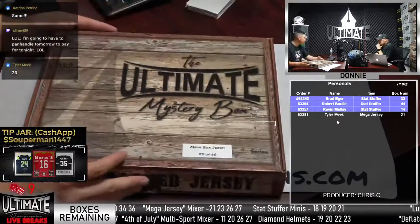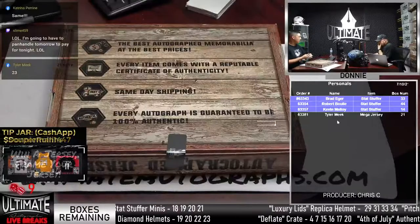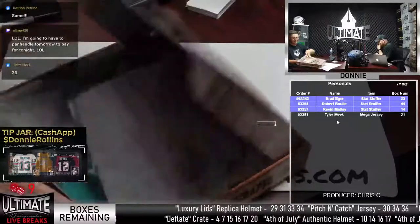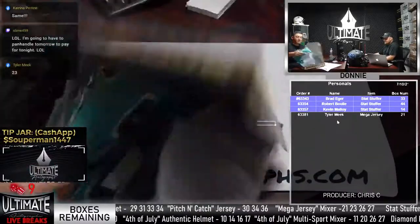There we go. Tyler, best of luck, man. Let's see what we got for a mega box jersey for you. The hits. The possibilities are endless. It was Joe Mauer. That'd be awesome. And the hit looks like it is a... Oh, this is a sick jersey. This is a sick jersey.